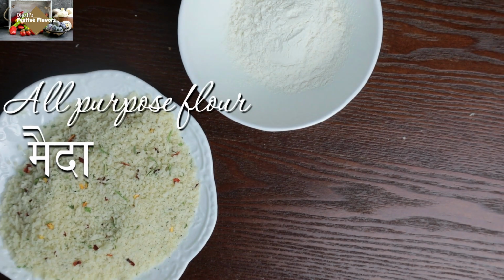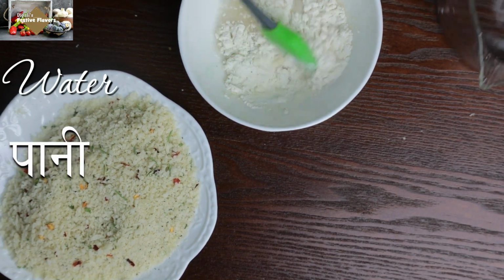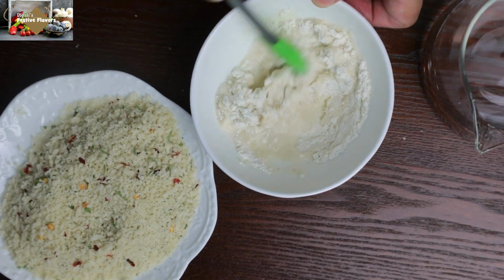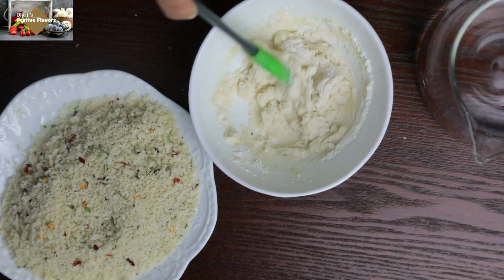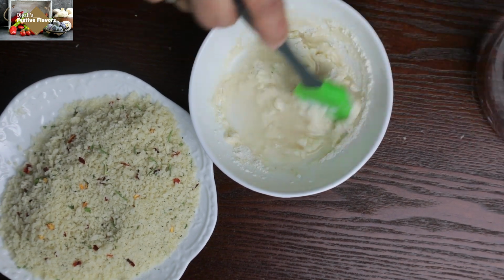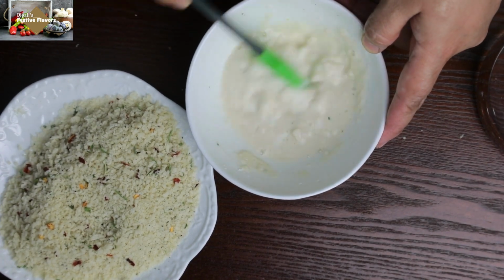Now, take 2 tablespoons of all-purpose flour, mix a tablespoon or 2 of water, mix and then add some more water to make a thin slurry. It should not have any lumps. I have used around ½ cup of water.